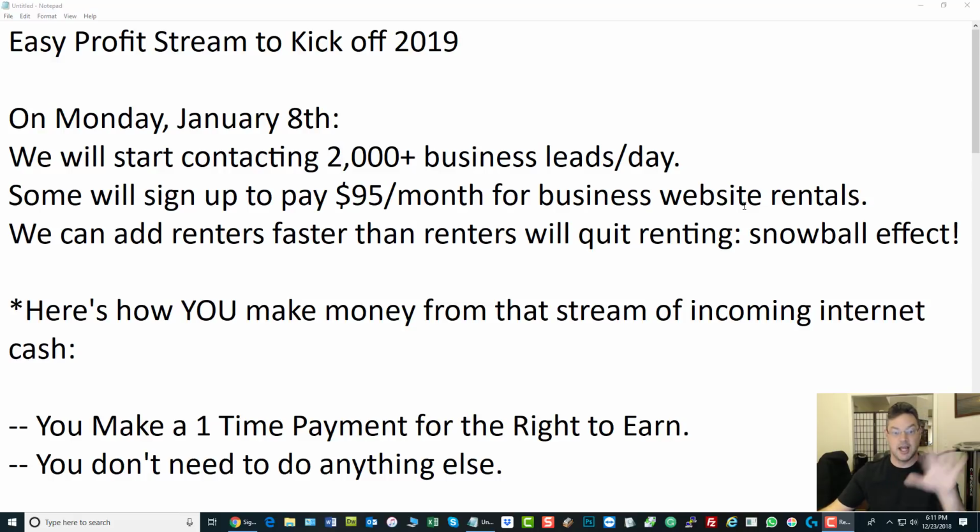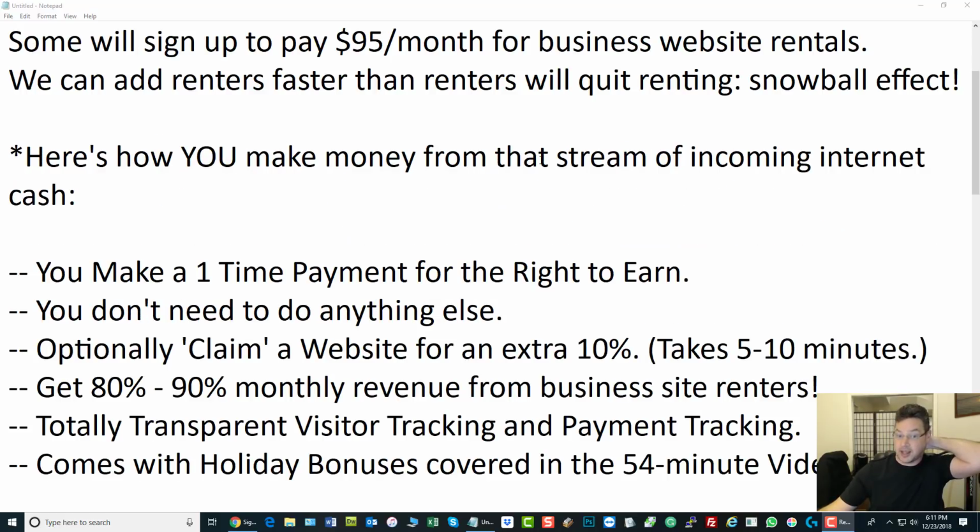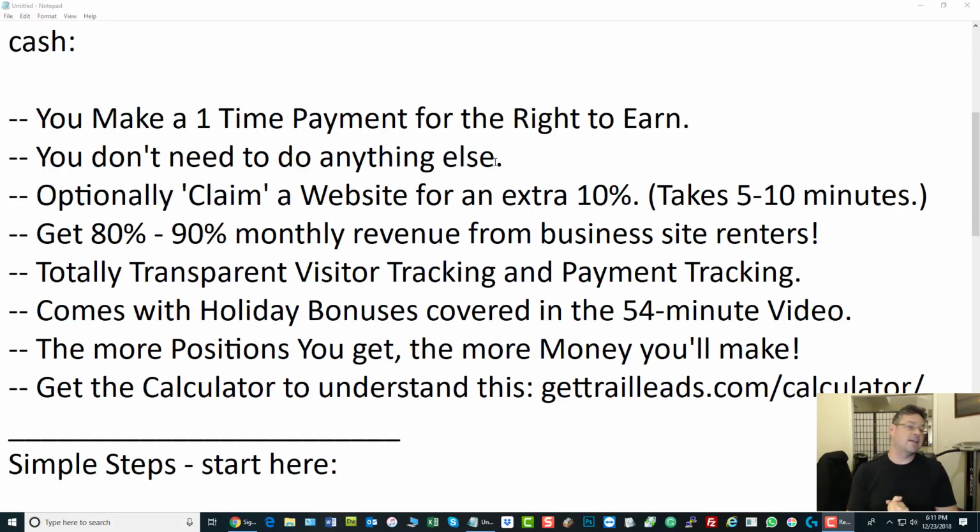So here's how this works. How do you get money from that stream of incoming internet cash? You help us build it by contributing to the cash flow that makes it work. We have positions for each of the industries, and all you need to do is make a one-time payment for the right to earn. Get one or more positions in any of those industries. If you're wondering which industry to get, you don't need to worry, because if you get one industry and the action takes off in another, you can hit a button to swap your position to one of the industries in that other place. In other words, it is a co-op project, so nobody gets left behind.